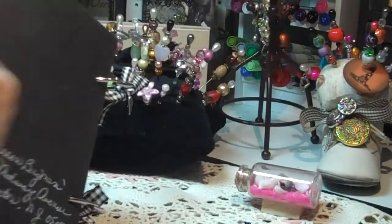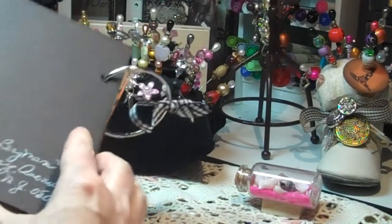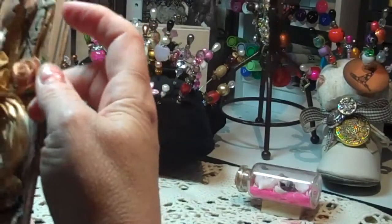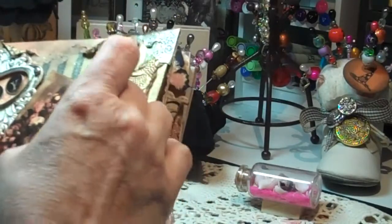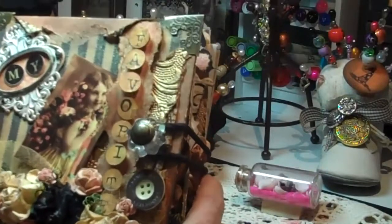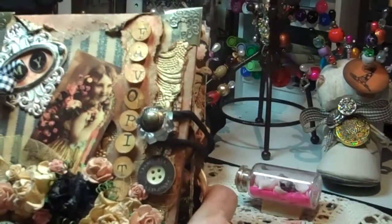And then I did not do my back page. I'm going to leave that blank until I receive it back, and then I'll do something. I included my address on the back, just in case anything happens. And for now, I just have a Tim Holtz hitch post, and I have it put on the knob to keep it together. So that's my travel journal, and I will be sending that out.